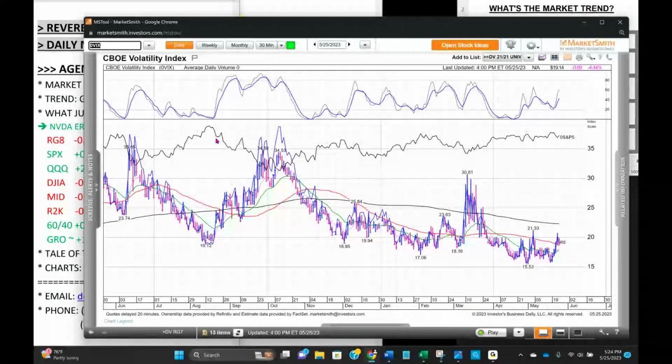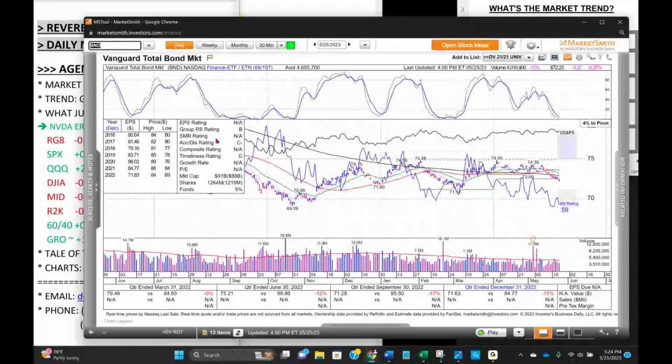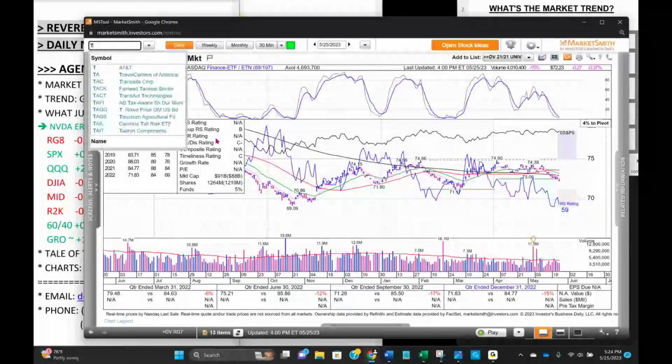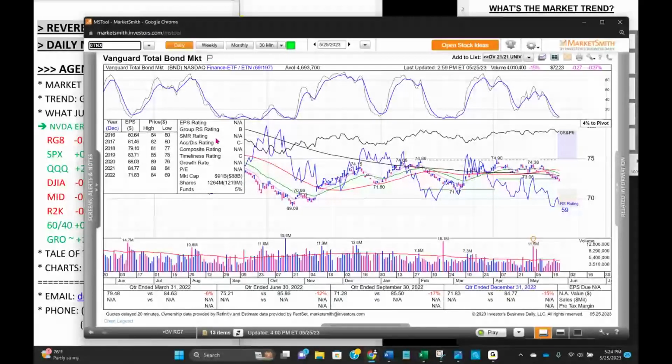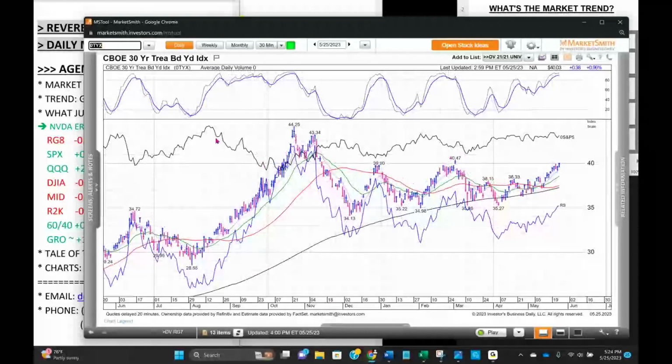So there's the VIX. Let's go to bonds. TLT making lower lows. BND, the broad bond index, making lower lows. TNX, the 10-year yield, higher highs. TYX, the 30-year, higher highs. Still running into resistance here at the 40 level. In fact, the shorter duration yields were up more than the 30-year yield was today. So a little bit of movement in the yield curve, a little bit of flattening in the yield curve.